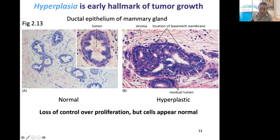So if this is the normal sort of appearance of it, if you look at this over here, you can see this is a hyperplastic mammary gland duct. Right? The reason is the individual cells are still pretty well defined. They still look like they're supposed to look, but there's just way too many of them. So this is classic hyperplasia. Is this cancer? No. Is this the start of tumor formation? Yes. But at this point, it is not showing the signs of being true cancer.